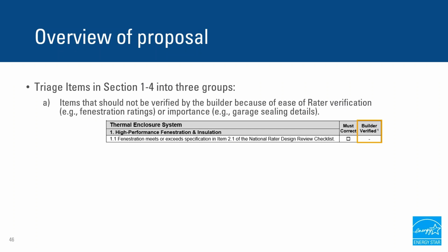The first category is items that should not be verified by the builder. That could be because of the ease of rater verification. For example, verifying fenestration ratings is something that we think a rater should be able to do in every home. Or it could be because of importance. For example, it's particularly important for IAQ reasons that walls separating attached garages from occupiable space be air sealed. So we think that should always be verified by the rater, not by the builder. So that's the first category.